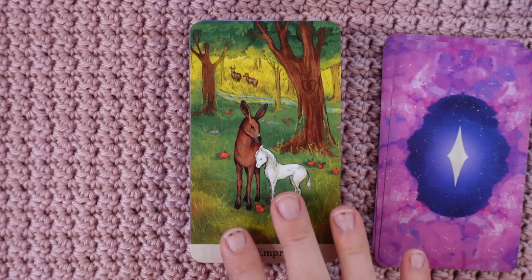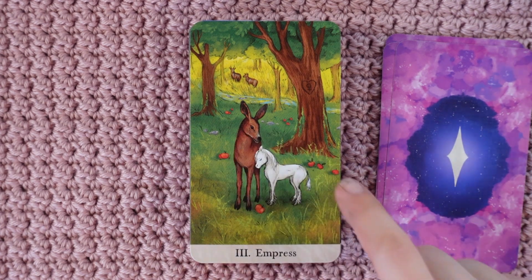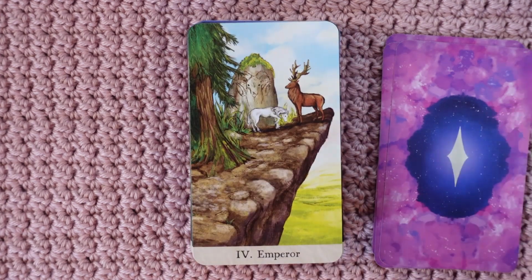It feels very like The Last Unicorn, at least from what I'm remembering, where it's like the unicorn is almost the keeper of the forest. So it would make sense to me that like a baby unicorn would need to be raised by their animals, right? I love how we get the apples here as well. Oh, beautiful.